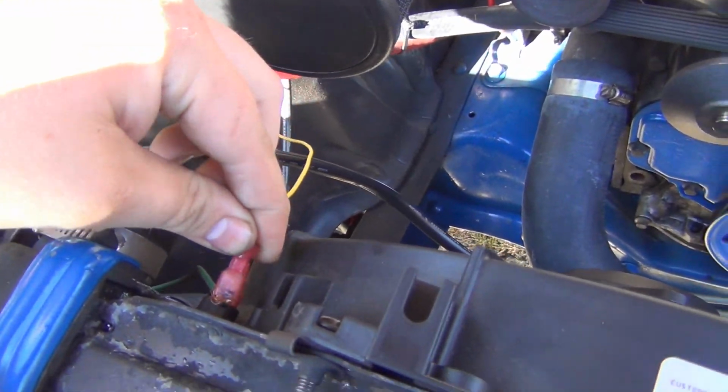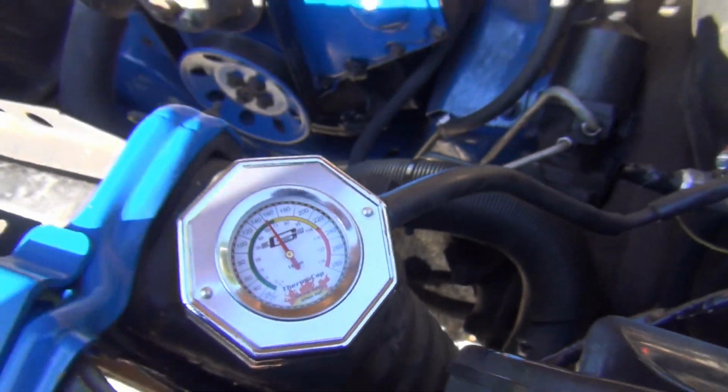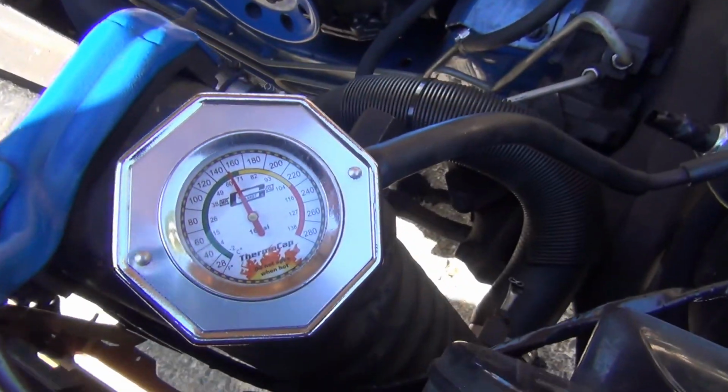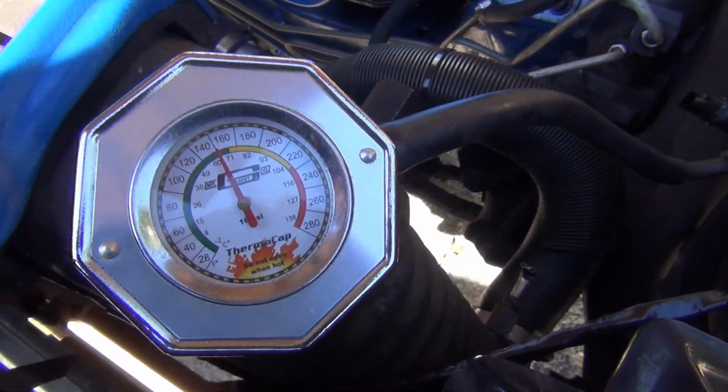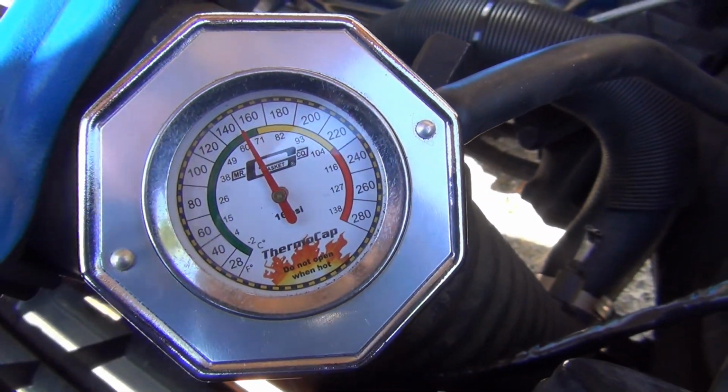And make sure my little wire, I don't like that one wire, it likes to come off. Oh yeah, we're running pretty warm today. It's about 100 degrees out, so we're in traffic with no fan. That fan does not come on because it doesn't get hot enough. It looks like we're running about 150 degrees Fahrenheit.